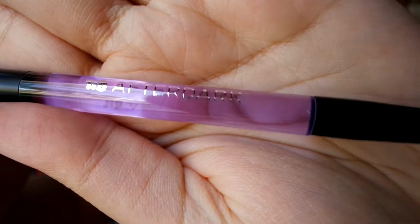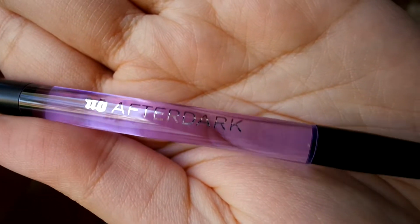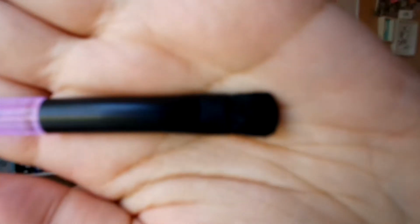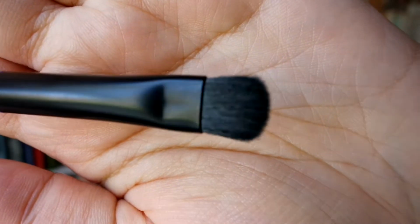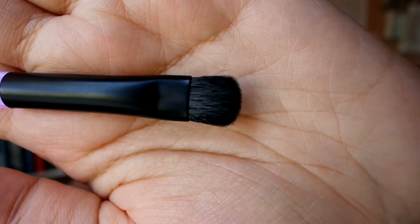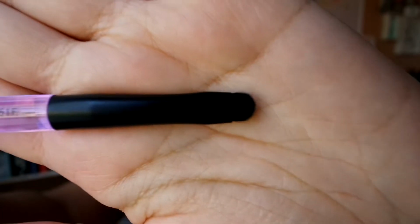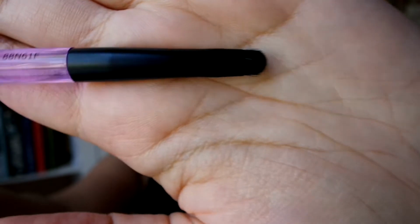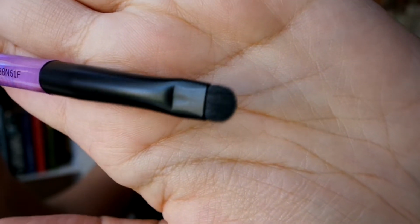But this one has a kind of see-through purple brush handle here. It just says Urban Decay After Dark, and that's really, really cute. And it's got a kind of base eyeshadow brush on one side, so that is your normal flat base shadow brush, and then on the other side is a teeny tiny detail brush. So I don't know whether that's because it will pick up color and just make it really exact as to where you want to place it. It's quite unusual for them to put in a very tiny brush.